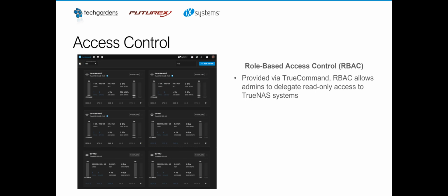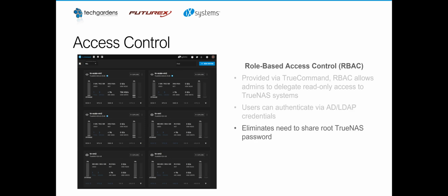So the idea is that we only want to hand out credentials to users that actually need full management of the system. Now, these credentials are going to be based on Active Directory or LDAP credentials, so you don't need to manage a second set of credentials. Everybody's using their same login. And it also eliminates the need to share the root TrueNAS password with your administrators. Everybody's logging in with their own credentials, and then they get forwarded to the TrueNAS interface pre-authenticated without having to know that TrueNAS root password.